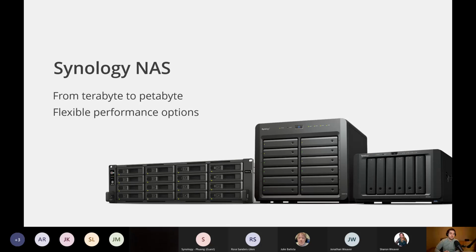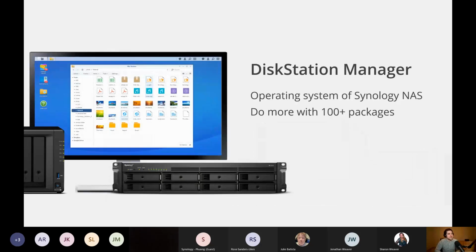We support up to 16 terabyte hard drives. So really, we kind of fit any situation. And that's true both for the amount of capacity and the performance. So, we've got little Celeron processors in some of our smaller devices, all the way up to Intel Xeon processors. We've got 12-core Intel Xeon processors in some of our devices. We've got dual 8-core Xeon processors. So really, we've got everything in between as well. So we'll have something to fit what you're looking for. And as far as software is concerned, Disk Station Manager is the operating system on all of these Synology devices.